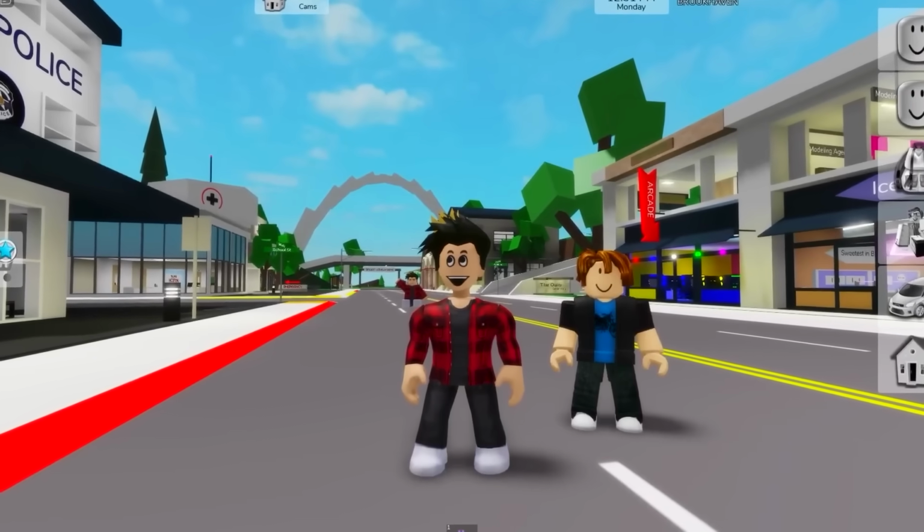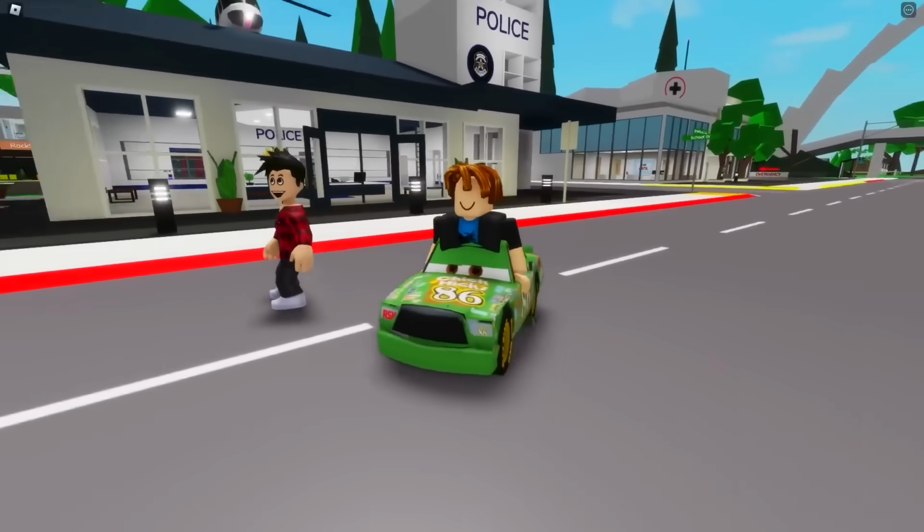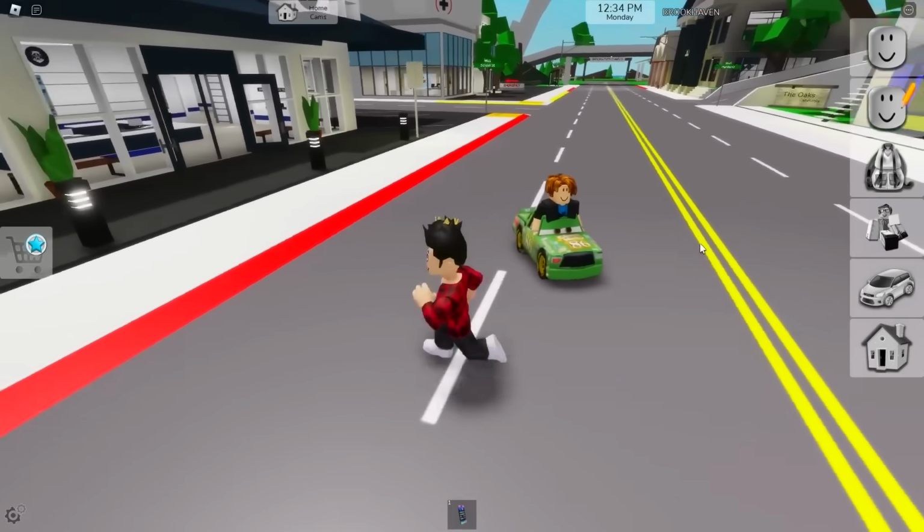So I would be able to find this car in real life? Not all of them, Bacon. Even more that one in particular. That one's not even from Brookhaven. What are you talking about?